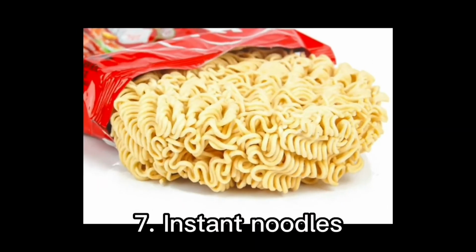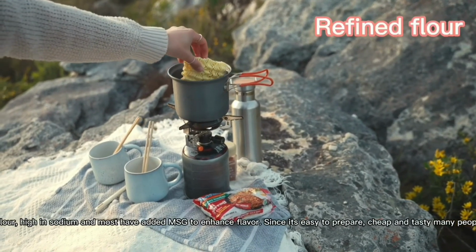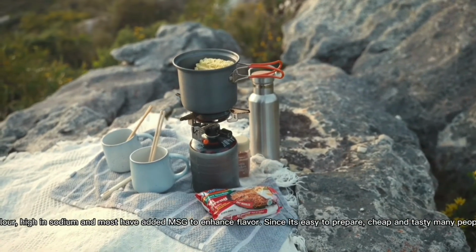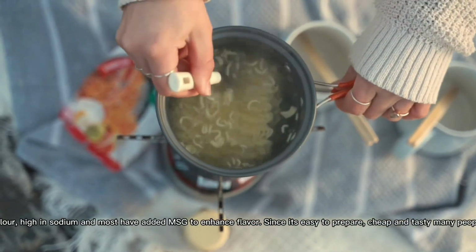7. Instant noodles. Most instant noodles available today are made of refined flour, high in sodium, and most have added MSG to enhance flavor. Since it's easy to prepare, cheap and tasty, many people prefer this food for a quick meal. But is it really safe?